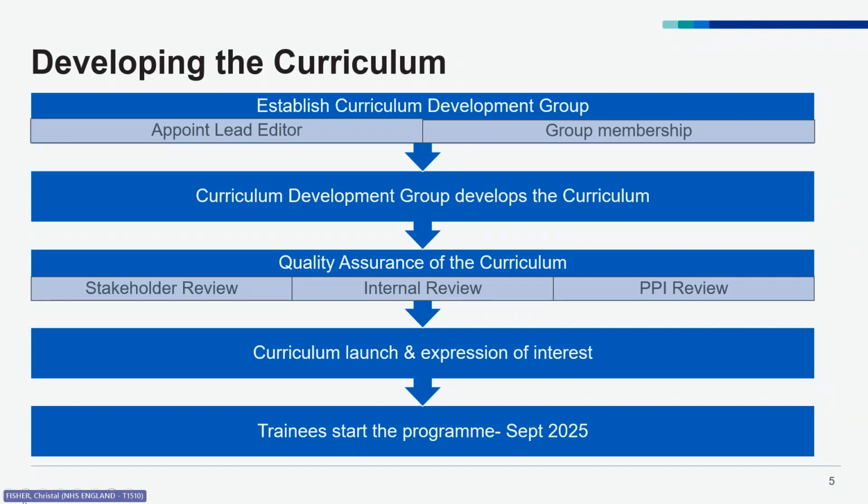That brings us to the here and the very now, where we are launching the curriculum. And I hope in the next few weeks the expression of interest will be made available to you. It's previously been called an expression of interest. I think it may be called a commitment to training in the future, and Emma will walk you through the process for that in just a moment. That takes us forward to trainees starting on the programme, if you do commit to training, next September in 2025.